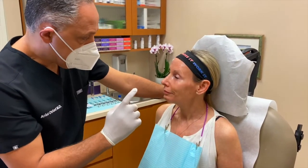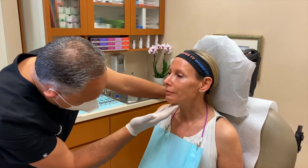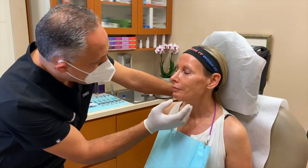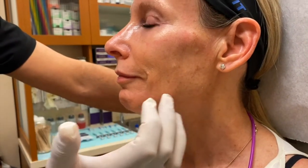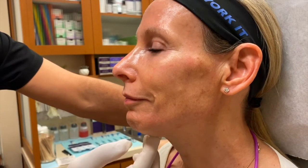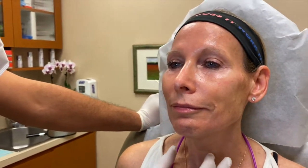One of the other things that I wanted to point out, which is really important, is in evaluating you, you actually have what we call submental fullness. You have a little bit of sagging underneath your chin. So in a profile, not only do you have this sagging jawline, but you have a little bit of fullness here. And that, to me, is a result of aging. Obviously our neck muscles sag, but you also have a receding chin.